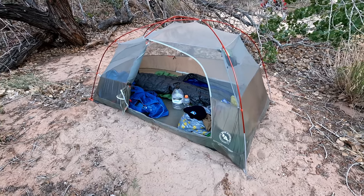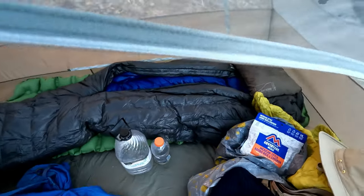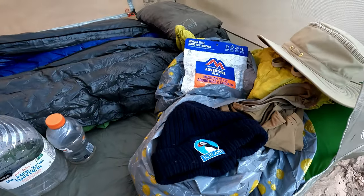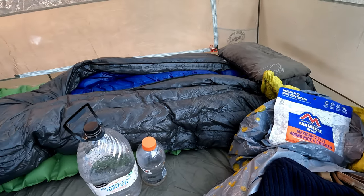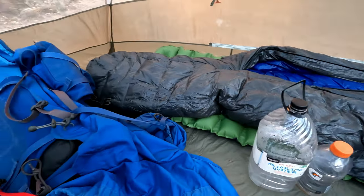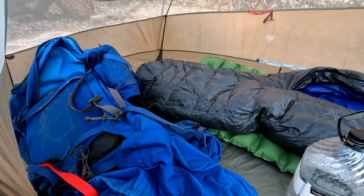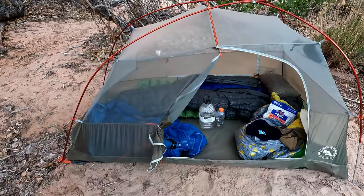So we've arrived at Shower Spring and set up camp, and I'm gonna give you a short tour of my tent and then we're gonna go get some water. So here's my tent. I'm sleeping with the cover off tonight because it's been so warm today. So got my clothing and food over here, my bedding, my pad, sleeping bag and pillow, then a couple empty water jugs to fill up, and then I keep my backpack in the tent just for weight since it's so windy. So that's what it looks like.